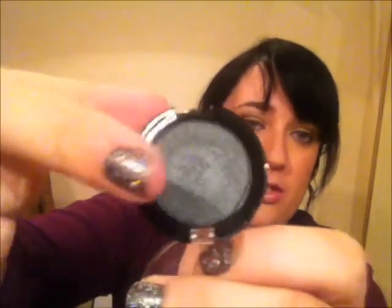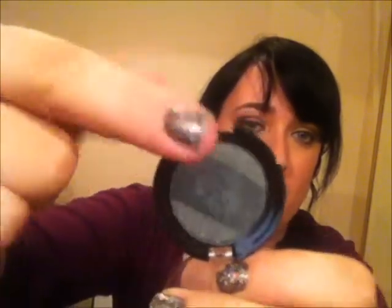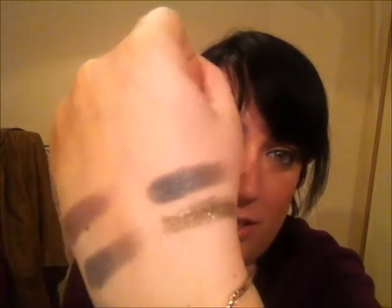And the thing with MUA eyeshadows, I'll just show you, is you literally pop your finger in and you get serious colour payoff. Like, they're just incredible. Like you see, I barely touched it, and that's the shade that comes off. It's a really, really greeny charcoal. It's gorgeous.